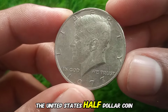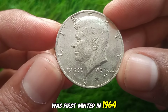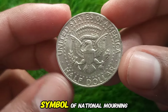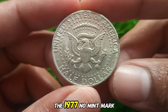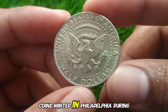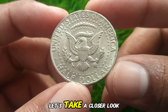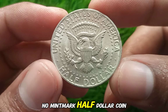The United States half-dollar coin, often referred to as the Kennedy half-dollar, was first minted in 1964 to honor President John F. Kennedy following his assassination in 1963. The coin quickly became a symbol of national mourning and a tribute to Kennedy's legacy. The 1977 No Mint Mark half-dollar was produced at the Philadelphia Mint. Coins minted in Philadelphia during this time did not bear a mint mark, which distinguishes them from coins minted in other locations.